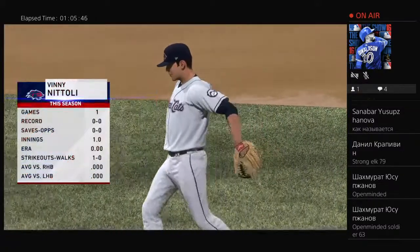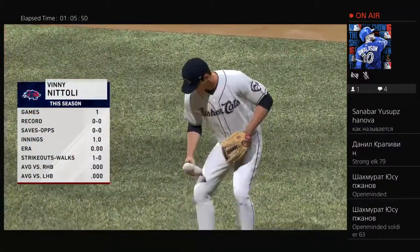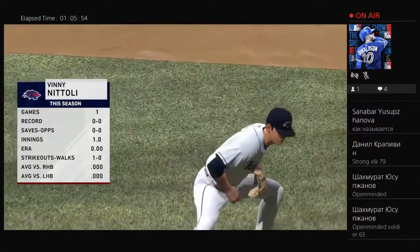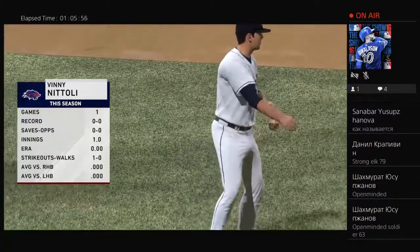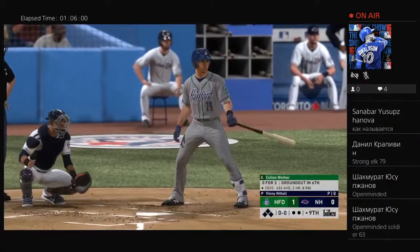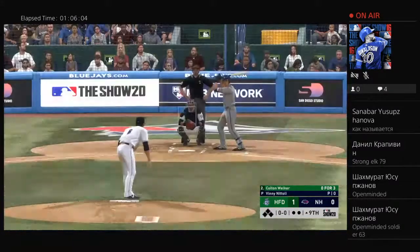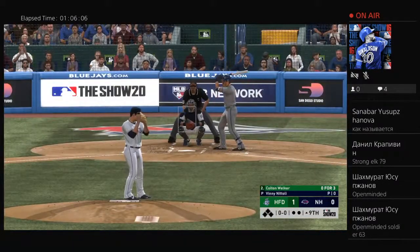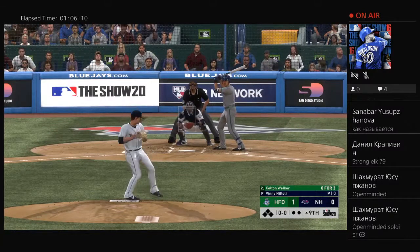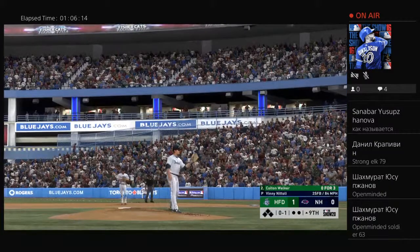Vinny Natoli enters from the pen to start the ninth inning as he'll try to keep the score right where it is heading to the bottom of the ninth. Vinny Natoli. New inning set to get underway, and that'll give way to the third baseman, Colton Welker. Colton Welker. He's set and the pitch. Ninth inning underway now as the first pitch is taken for a called strike.